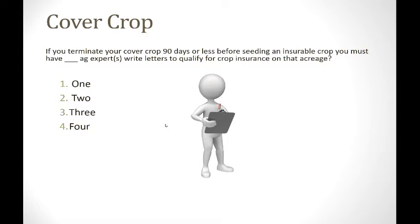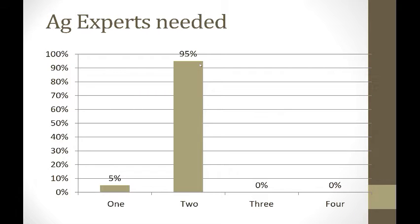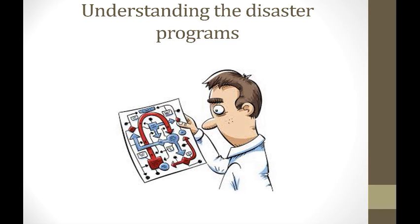If you terminate your cover crop 90 days or less before seeding an insurable crop, you must have how many ag experts write letters to qualify for crop insurance on that acreage? 1, 2, 3, or 4? The answer is 2. You can see at our meeting they did relatively well. Just remember you need to get 2 signed copies of statements from ag experts saying that it's okay that you did what you did with the cover crop and then seeded into it with winter wheat. That could be an NRCS employee. It could be an agronomist. We just need 2 ag experts.